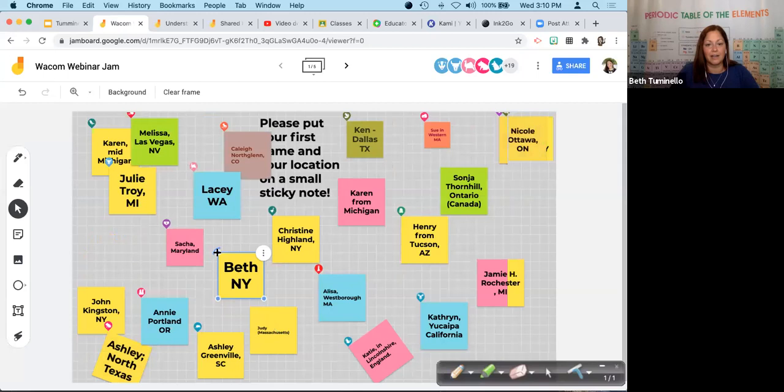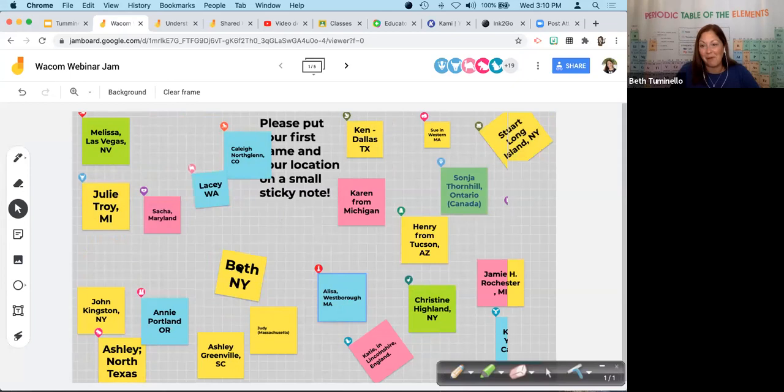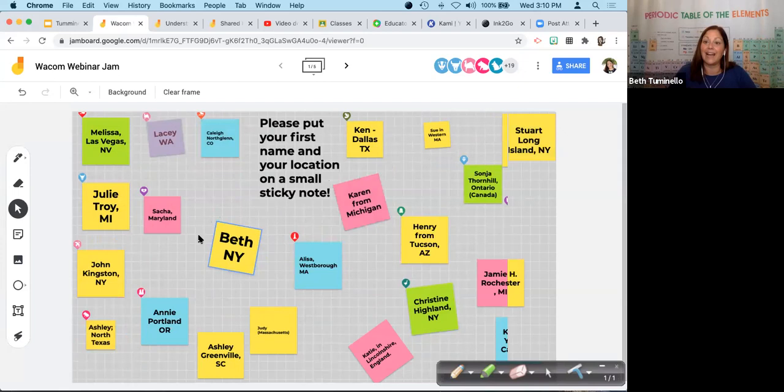We can do the top left corner to rotate if we want to. And we can also edit, duplicate. I can actually make mine stay in the front so that mine is always the one that's on top here. And you can see that there's a tremendous amount of edit potential if everybody has that edit allowance, that editability.